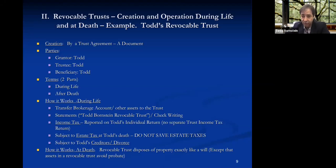I create the Todd Bornstein Revocable Trust, and I put in my Bank of America account and my brokerage account at, let's say, Charles Schwab. And so I title the checking account, instead of saying Todd Bornstein, it'll say the Todd Bornstein Revocable Trust. For all purposes, I can use that money for myself just as I do now. I can write checks out of it, make withdrawals and deposits. It's my money really for all purposes. Same with the brokerage account. Instead of the statements coming to me saying Todd Bornstein, it'll say Todd Bornstein Revocable Trust. The statement will show the stocks and bonds, and look just the same as it did before, but it will just have revocable trust at the end.